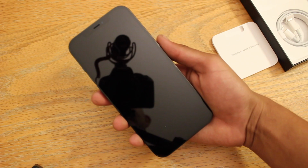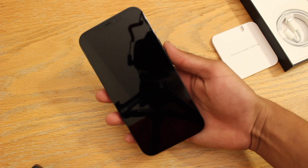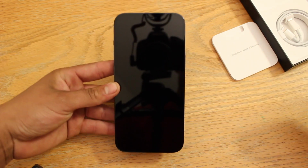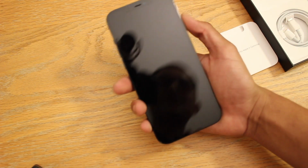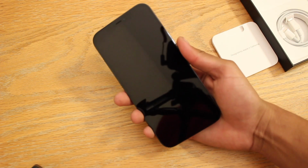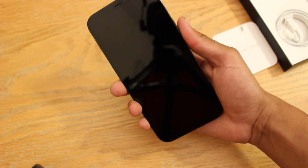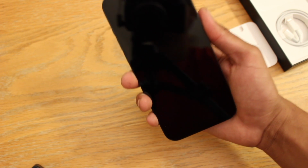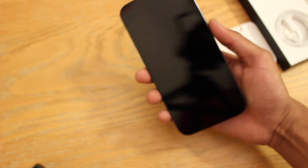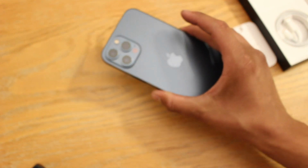Here is the screen itself. This is the largest screen on an iPhone to date, and it does look massive. I can definitely tell that this is way larger than any iPhone I have ever held. I believe it's only 0.2 or 0.3 inches larger than the iPhone 11 Pro Max or iPhone XS Max, but it does feel a lot larger than what I was expecting, and I'm really digging that, to be honest.